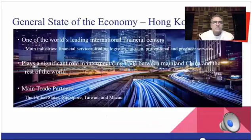Hong Kong is one of the world's leading international financial centers. Industries include financial services, trade, tourism, and professional services. It plays a significant role in intermediating trade between mainland China and the rest of the world. The United States, Singapore, Taiwan, and Macau are among their main trade partners.